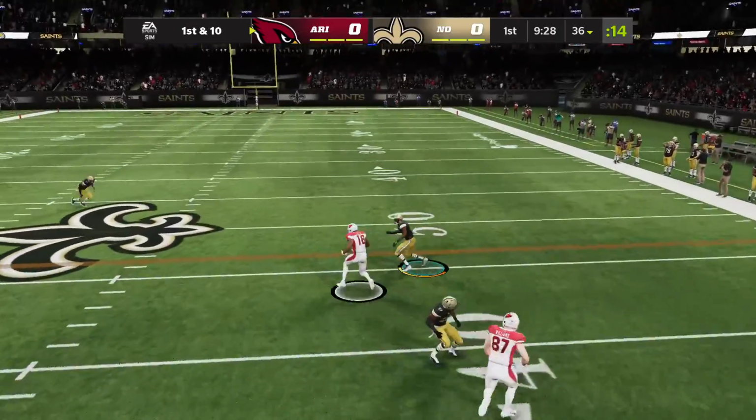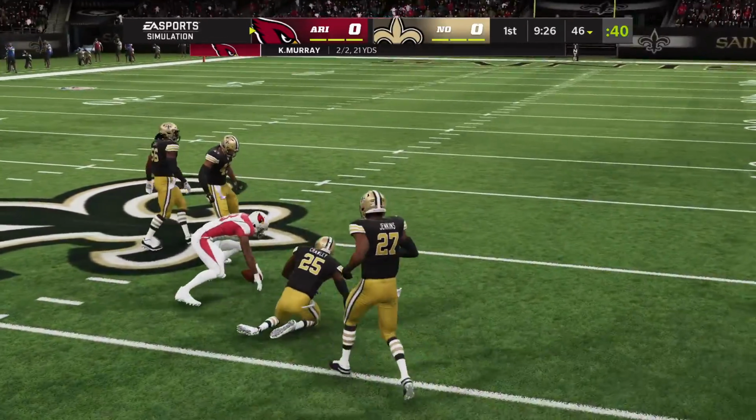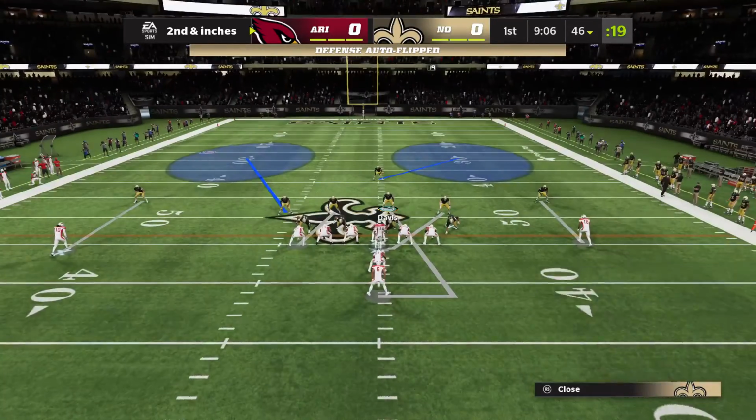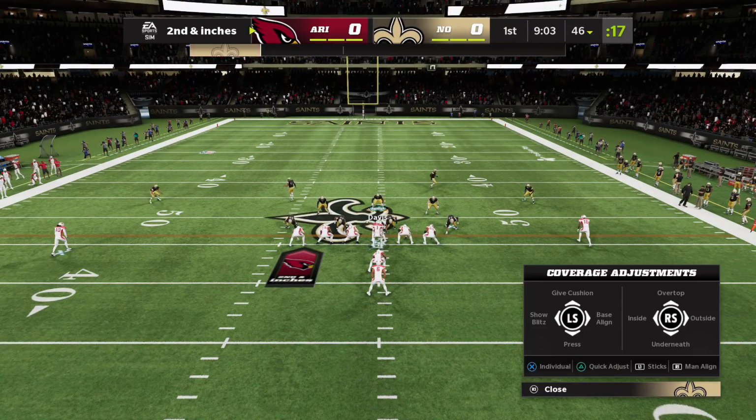Murray now on first down. This one grabbed by A.J. Green. It'll be a pickup of 10 yards. And that'll bring up a second and just about a few inches here.